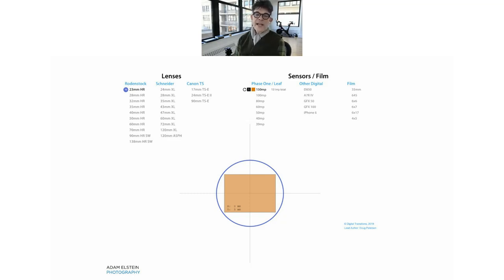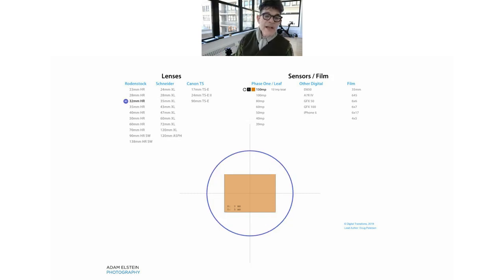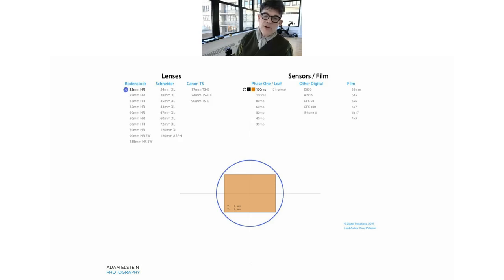And you notice on the right, you have the ability to understand different sensor sizes, right? So you can imagine a lens circle, you can experiment with the different relative sizes of a sensor and lens to understand how much potential movement you have. So for example, I'll go back and forth. So here's the 23, you notice you don't have a lot of movement there. That orange square can't really be moved that much.